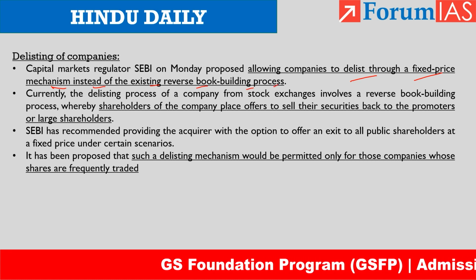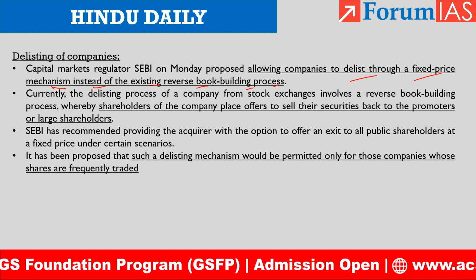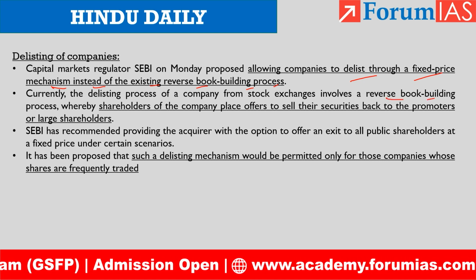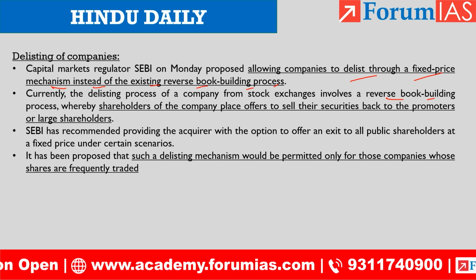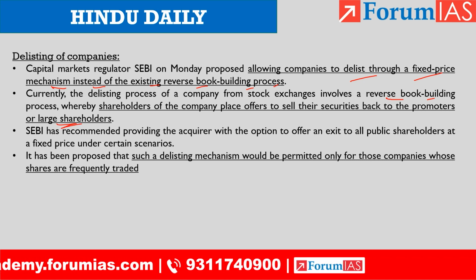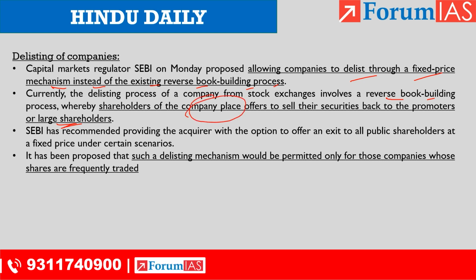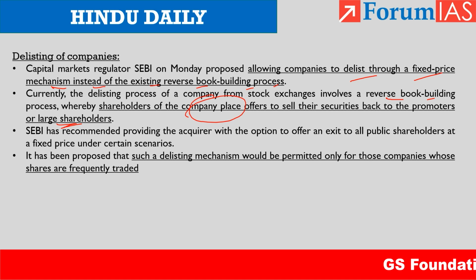Currently, the delisting process of a company from stock exchanges involves a reverse book building process whereby shareholders of the company place offers to sell their securities back to the promoters or large shareholders. So, the reverse book building happens. The shareholders place offers here. It is up to the company to accept or reject that offer. Most of the time, the company has to give as much price as they can.